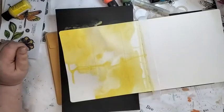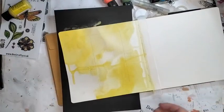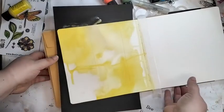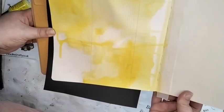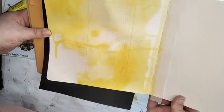Yeah, bored now. So, on to the next. I'm just going to stand up and lift that up and make sure you can still see. You can see the ledger coming through under your lemon zest paint.